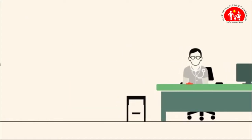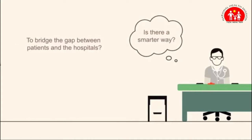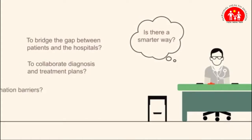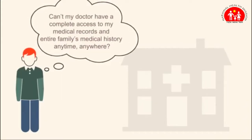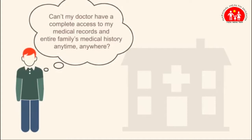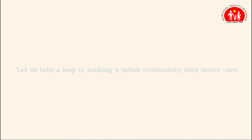Dr. Manish still wonders if there is a smarter way to bridge the gap between his patients and the hospitals that helps to collaborate diagnosis and treatment plans and removes information barriers. While Arjun ponders, can't his doctor have a complete access to his medical records and his entire family's medical history anytime, anywhere? Let us take a leap in making a better community with better care.